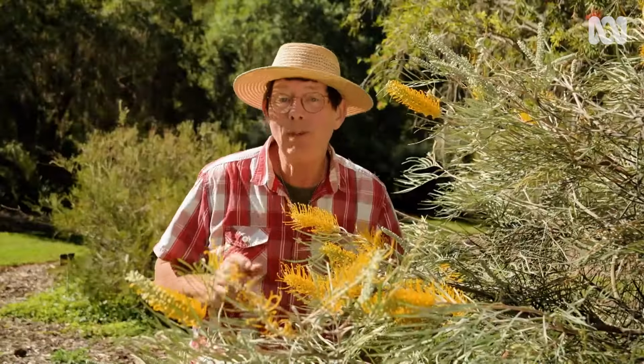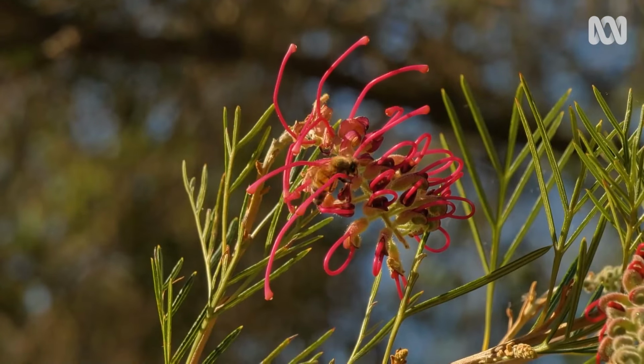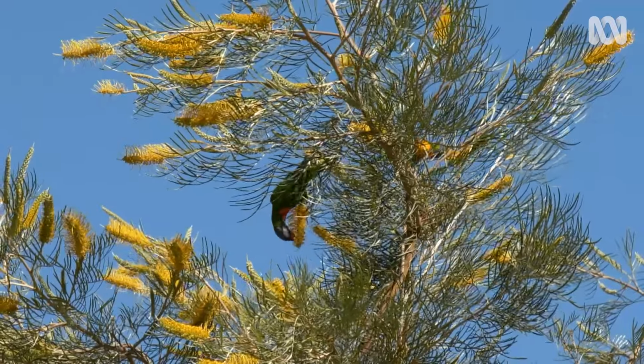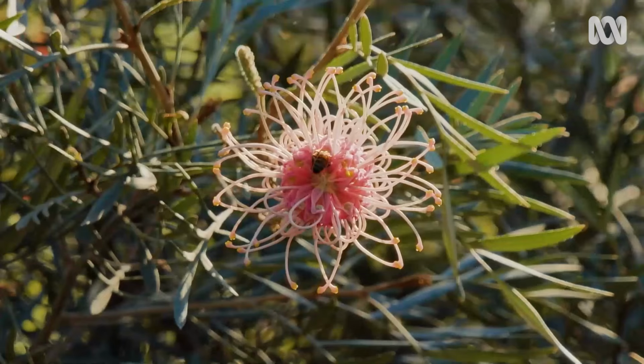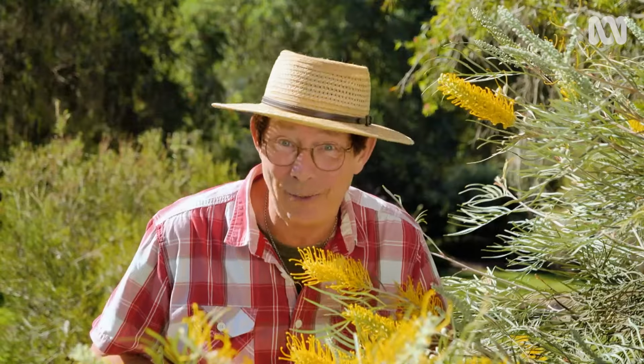Maybe it's time to invest in some winter colour at your place. And don't forget, bees and birds love Grevillea flowers, and many of them flower all year round. They really are a gift that keeps on giving.